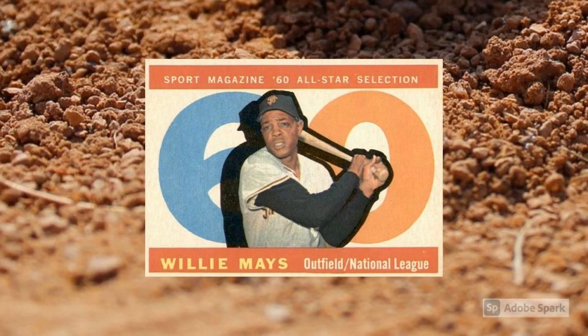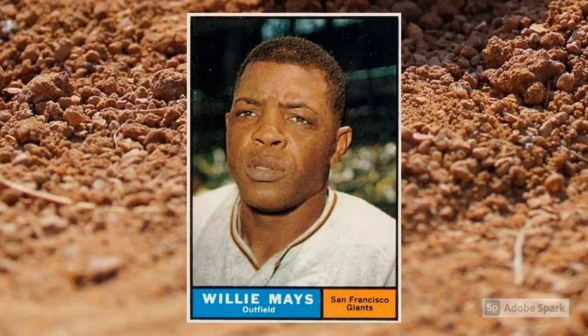Maybe the most innovative among all Topps All-Star designs, the Monster 60 design has become immensely popular with collectors over the years. And a swinging primetime Mays casting his giant shadow against the classic background makes for yet another hobby icon. PSA 7 value $200 to $350.